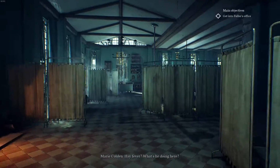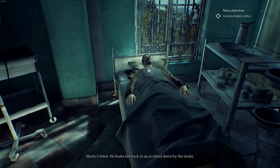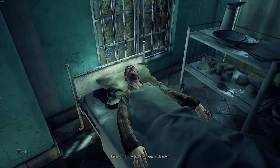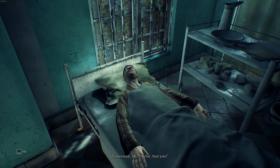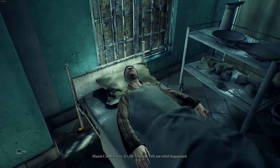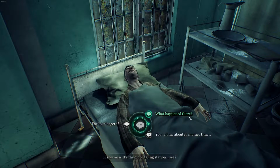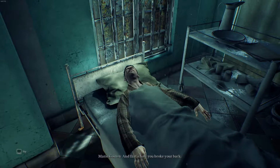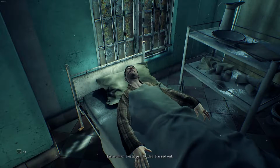Hay fever. What's he doing here? He broke his back in an accident down by the... The whaling station. What's wrong with me? What are you talking about? Doctor, that you? Yes, it's Dr. Colden. Tell me what happened. It's the old whaling station. See? What did you see there? Nothing. Nothing at all. The floor was all rotten and I fell straight through. And that's how you broke your back? Perhaps. No idea. Passed out.